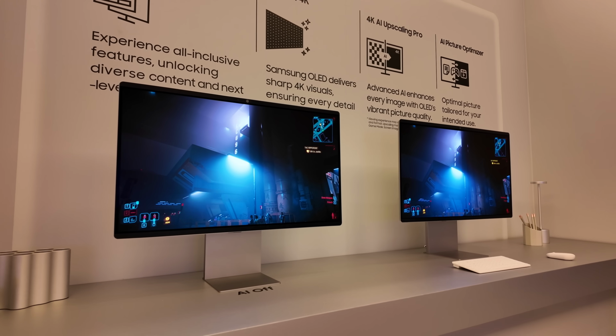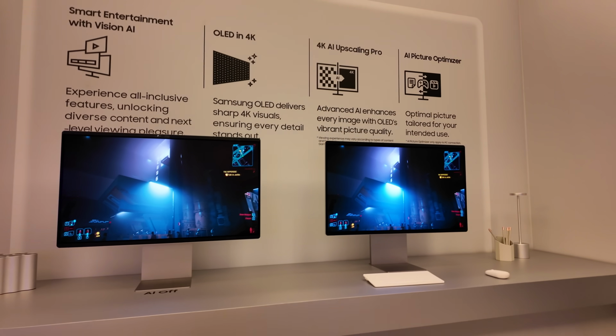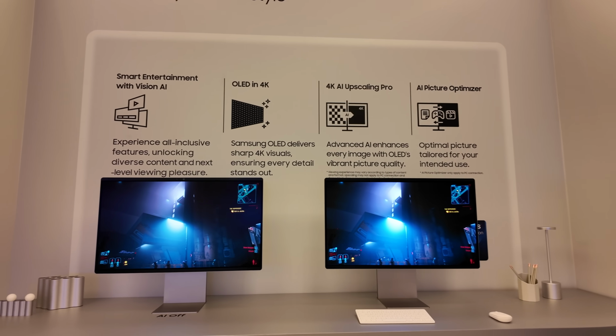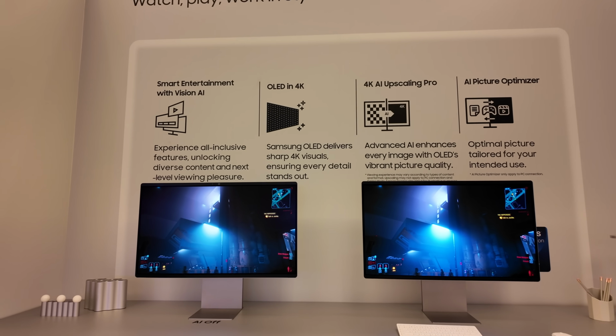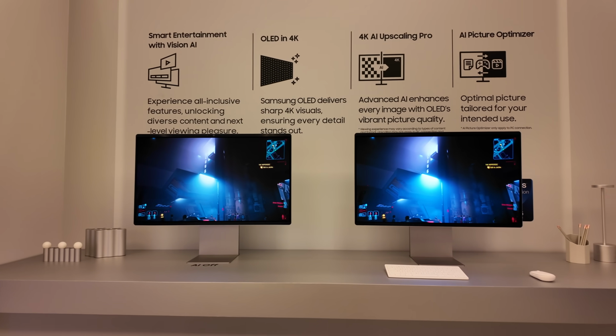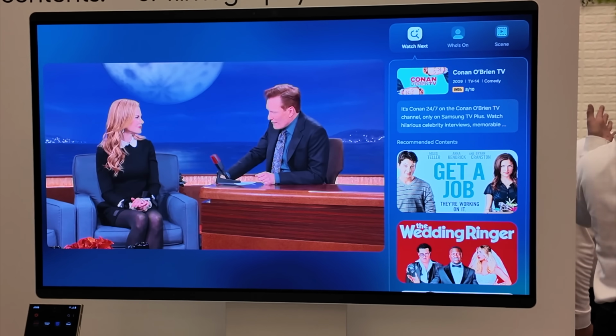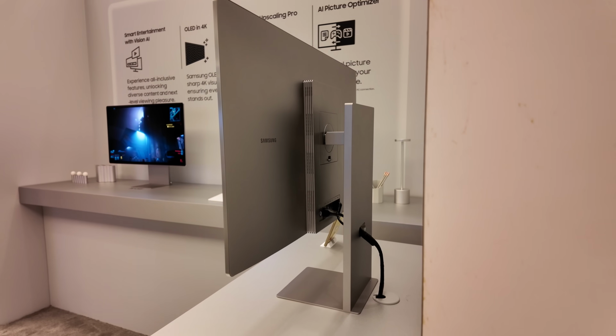When it comes to monitors, the new Smart Monitor is looking more studio display-like than ever, and I really like it. The Smart Monitor M9 is the first monitor to offer on-device AI for AI Picture Optimizer, so that it can better adjust to what's on your screen, whether it be gaming, video, or productivity apps. The settings will just auto-adjust. You also get 4K AI Upscaling Pro.